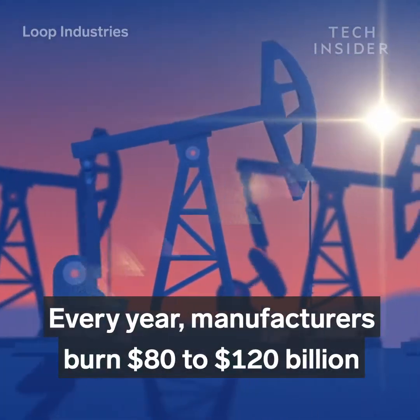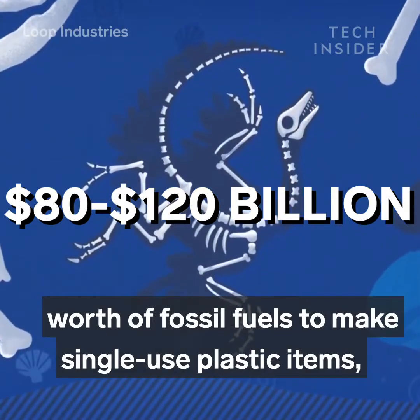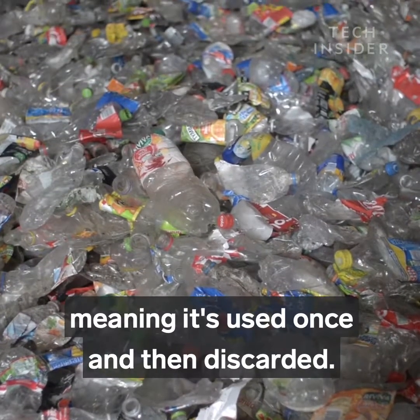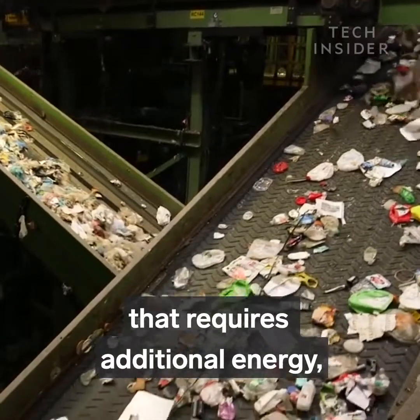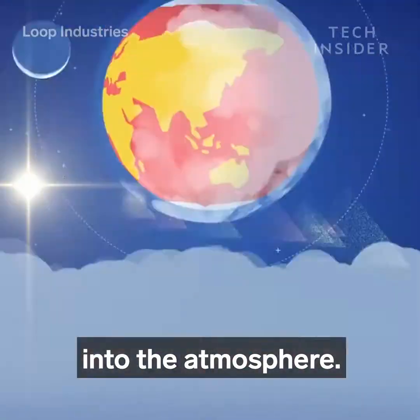Every year, manufacturers burn $80 to $120 billion worth of fossil fuels to make single-use plastic items like water and soda bottles, meaning it's used once and then discarded. And even if it's recycled, that requires additional energy, which releases even more greenhouse gases into the atmosphere.